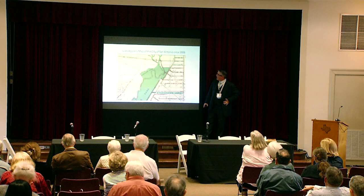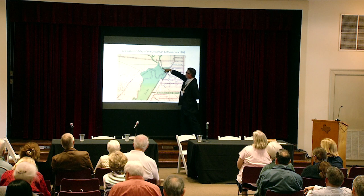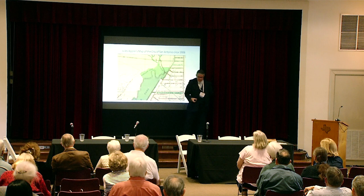And here's a map from a city directory from about 1906 by Jules Appler. And you can see that he is using the city engineer's map. He's still got those same little fingers of land. You've got a large island here. And then again, he is still showing the alignment of the Acequia Madre de Valero or the Alamo Ditch.